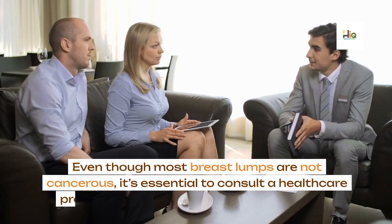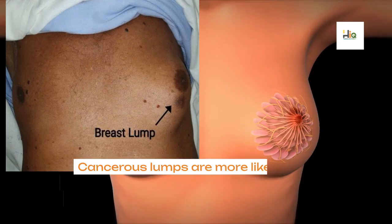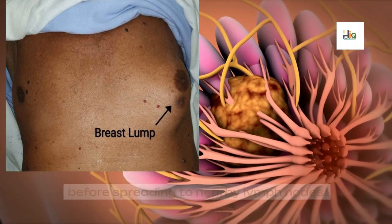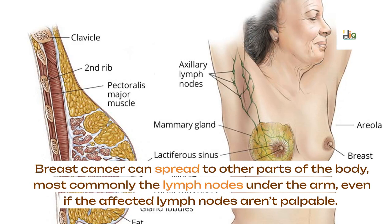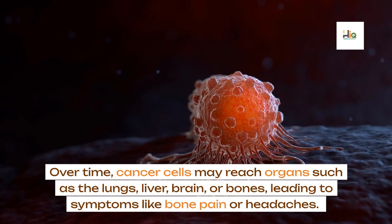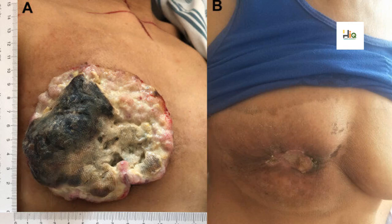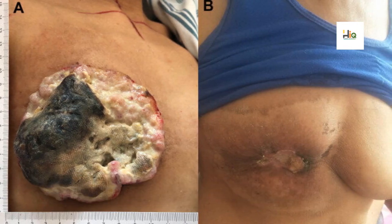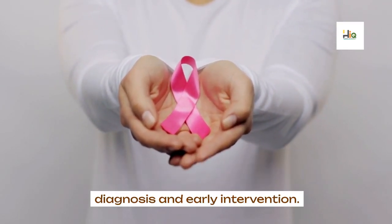Even though most breast lumps are not cancerous, it's essential to consult a healthcare provider if you notice any unusual changes. Cancerous lumps are more likely to be treated successfully when detected early, before spreading to nearby lymph nodes. Breast cancer can spread to other parts of the body, most commonly the lymph nodes under the arm, even if the affected lymph nodes aren't palpable. Over time, cancer cells may reach organs such as the lungs, liver, brain, or bones, leading to symptoms like bone pain or headaches. This spread makes treatment more complex and highlights the importance of early screening and diagnosis. If you notice any of these symptoms, it's vital to seek medical attention for a proper diagnosis and early intervention.